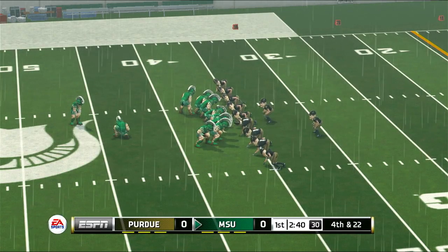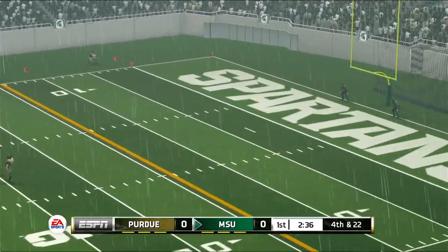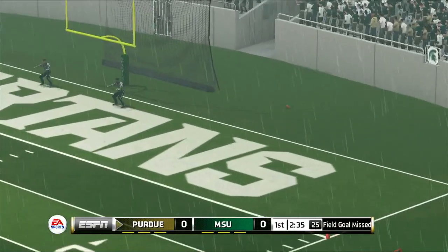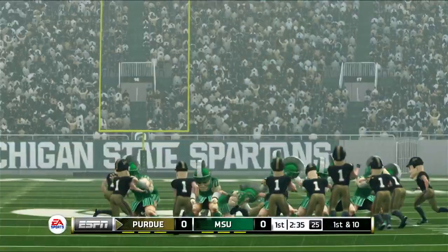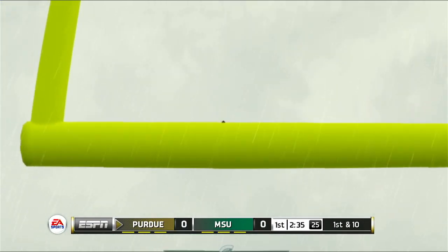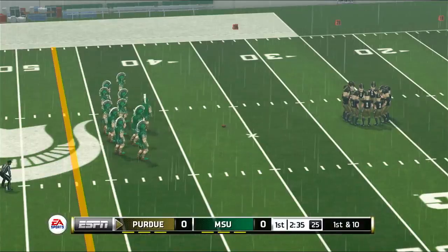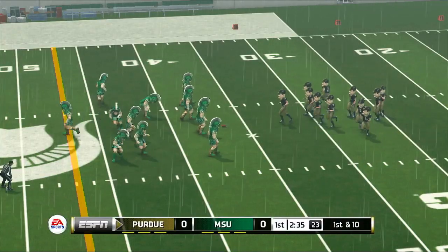Michigan State is looking to go up by three. It's up, looks long enough, and it sails right on him. No good. All it takes is a split second of something going wrong. A low snap, a bad hold, a slip, and you've got a miss to the right or the left. So let's see what the offense can do as they come out onto the field.